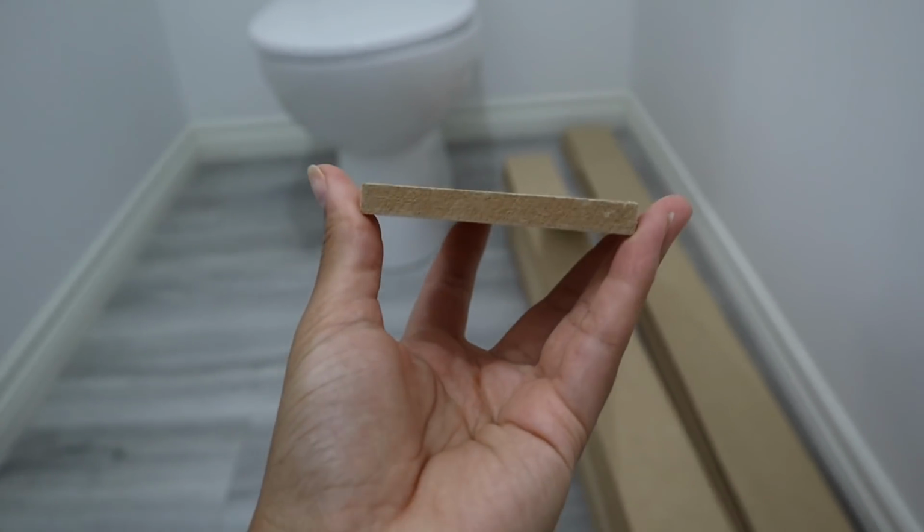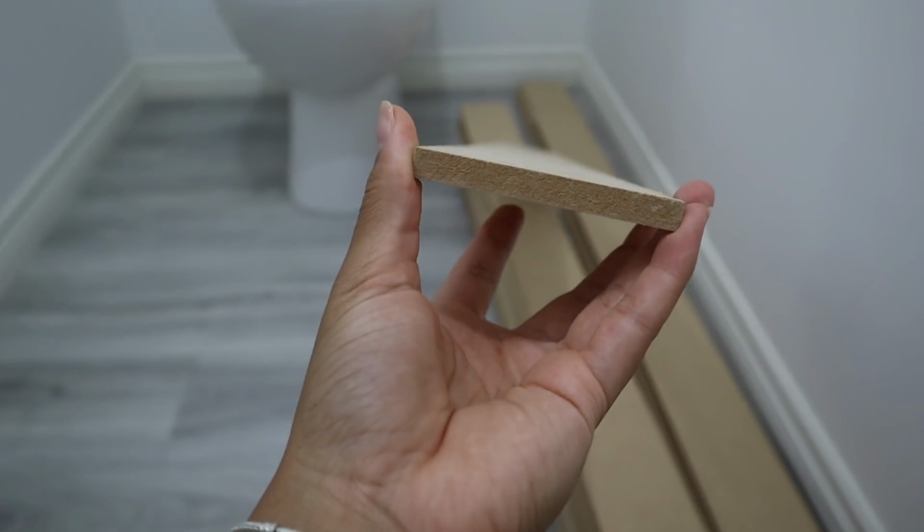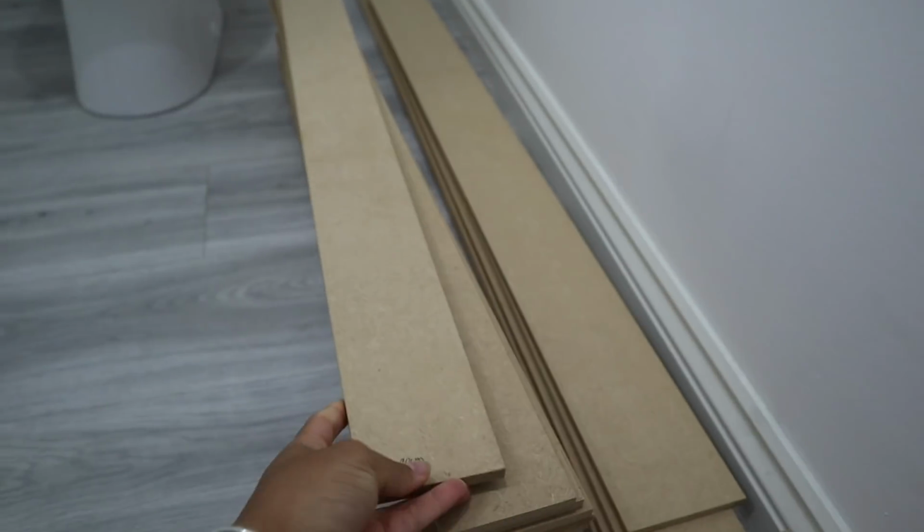and I literally just then stuck them on the walls. The MDF that I usually use is 9mm thick. This for me is just the perfect thickness. I use MDF because it is a cheap material, but it's very hard wearing.